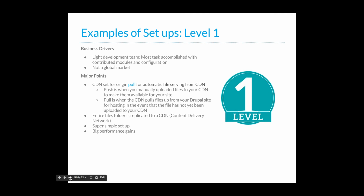With Drupal, the Drupal community has a very tried and tested module called CDN, which is appropriate, obviously, and it allows for a pull configuration, and this is really where you want to be. When you do this, all the files that Drupal has in its public directory are configured so that they automatically go to your CDN. You enable the module, you put in the credentials, you hit submit, and you're in business.